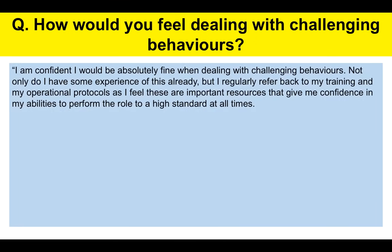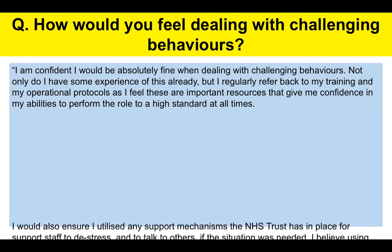I am confident I would be absolutely fine when dealing with challenging behaviours. Not only do I have some experience of this already, but I regularly refer back to my training and my operational protocols as I feel these are important resources that give me confidence in my abilities to perform the role to a high standard at all times.